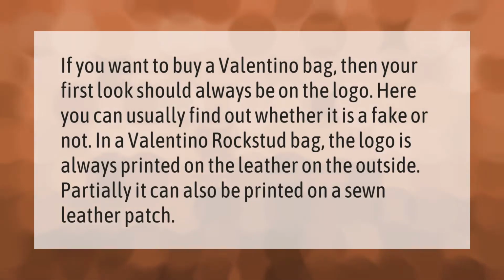If you want to buy a Valentino bag, then your first look should always be on the logo. Here you can usually find out whether it is a fake or not. In a Valentino rock stud bag, the logo is always printed on the leather on the outside. Partially, it can also be printed on a sewn leather patch.